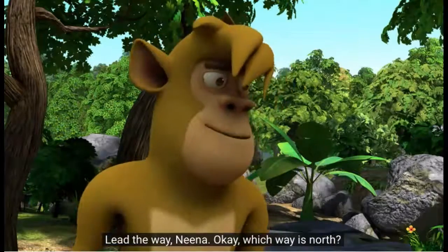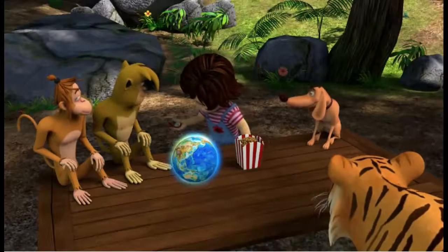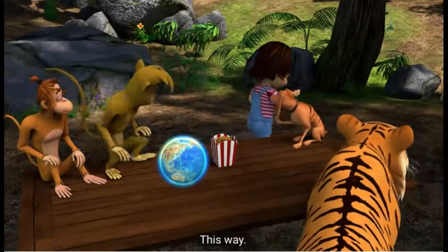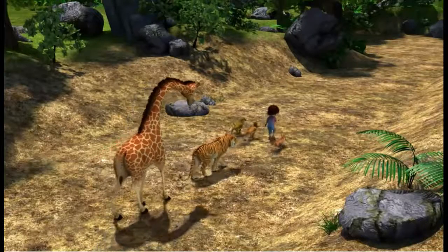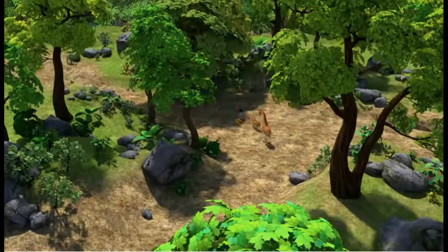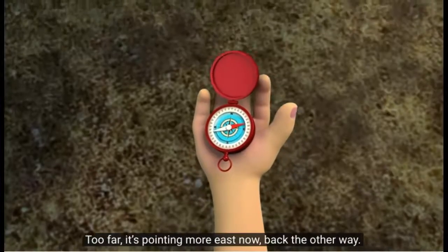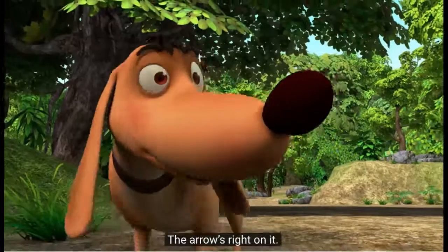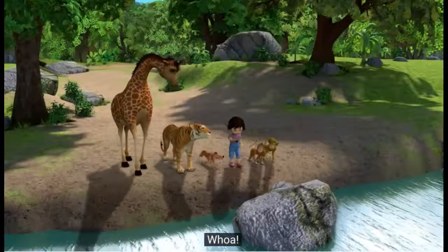Lead the way, Nina. Okay, which way is north? This way. The arrow is turning west. Too far. It's pointing more east now. Back the other way. Still heading north. The arrow is right on it. Whoa!